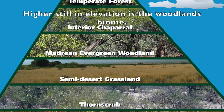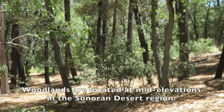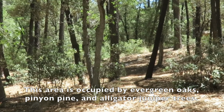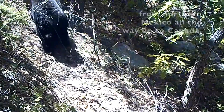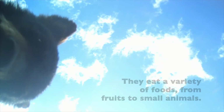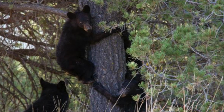Higher still in elevation is the woodlands biome. Woodlands are located at mid-elevations in the Sonoran Desert region. This area is occupied by evergreen oaks, pinyon pine, and alligator juniper trees. Black bears can be found in woodland biomes, from northern Mexico all the way up to Canada. They eat a variety of foods, from fruits to small animals. Black bears are good climbers. Their cubs are able to quickly ascend trees for safety.